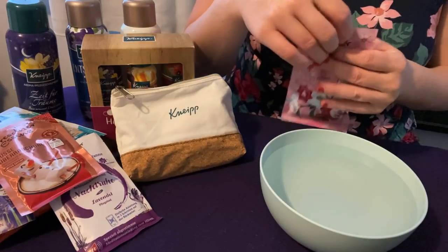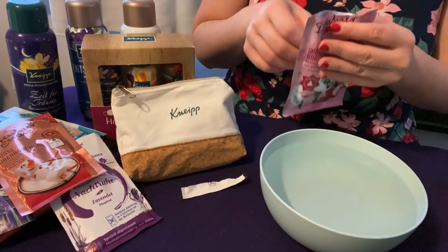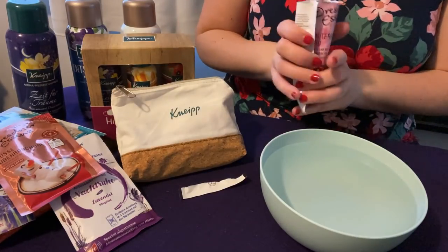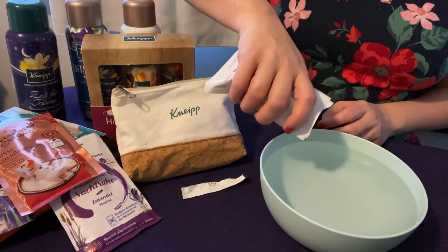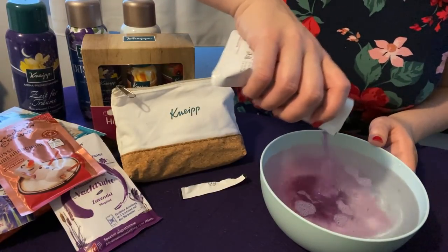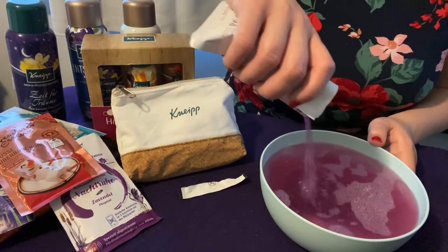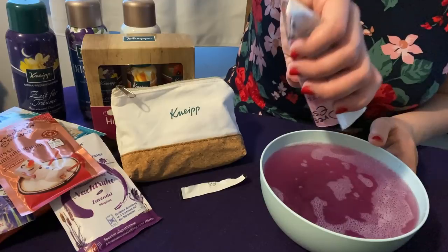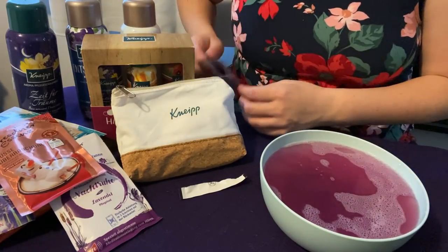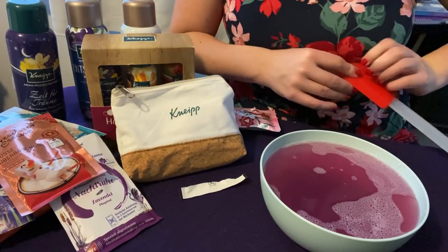Opened the sachet. And here we go. Notice that they're purple in color, and they go in all the way. So we've got this gorgeous purple water right away. We're smelling the berry very much.